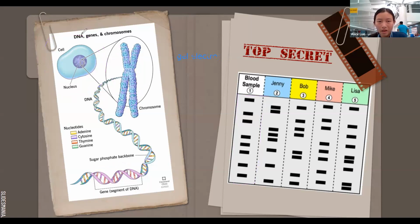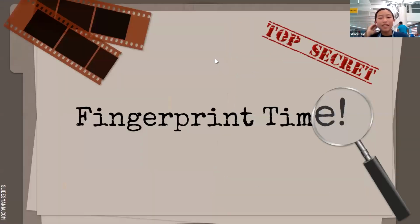Okay. And now for the big grand show, fingerprinting time. Yay. Okay, I hope you guys all have your stuff. If you don't, now's the time to get it. Remember, I'll put this in the chat.